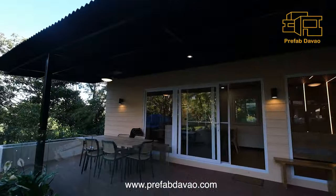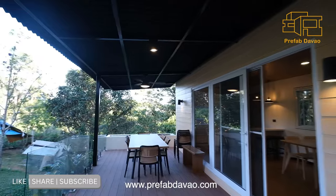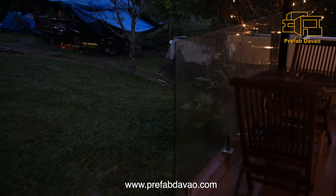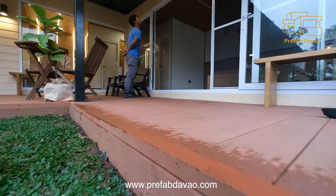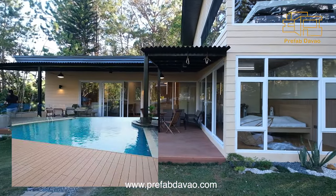So, dito sa left side is yung porch. Dito naman, sala, outdoor dining. Ito, merong mga ceiling fan. So, the roof here is ondulin. So, yung ondulin, hindi siya maingay sa ulan at hindi na siya kailangan ng insulator. Here sa labas, it's tempered glass. Here sa labas, ito yung similar deck, same with the swimming pool. Itong deck na orange na nakikita nyo, the same talaga ito sa pang ginagamit na pang swimming pool.